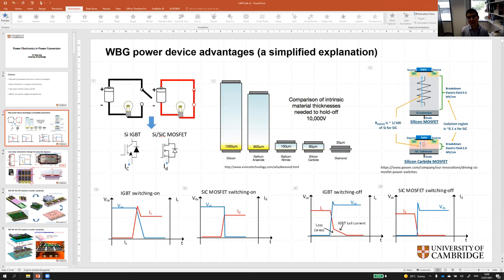So here I just try to visualize the difference of wide band gap devices compared with the conventional silicon or gallium arsenide materials in terms of the physical properties. But in power electronics, what we're interested in is actually more the conduction loss and the switching loss, and maybe also the thermal conductivity to have better cooling.